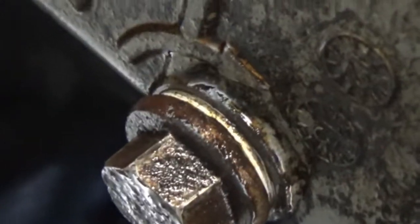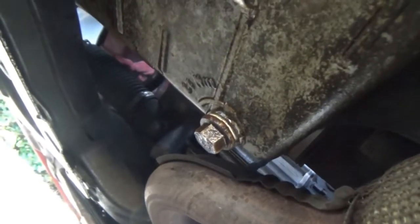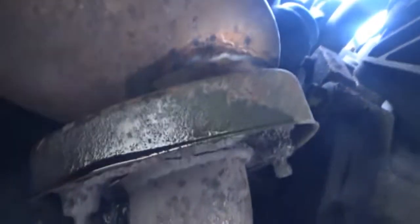Oh my gosh. There's just so much oil. Pretty sure that's not the original drain plug, because I don't think these came with crush washers. So that's interesting. Jeez. So anyway, there could be a few different spots that we're leaking oil from.